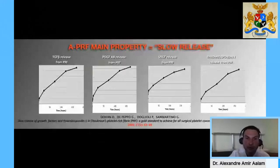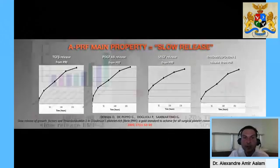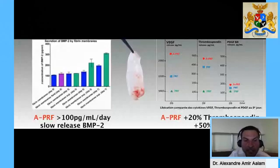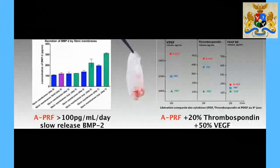So again, I'm not going to go into the detail of the studies that we've done from 2009 and our group of study with Dr. Choukroun, but we can see that the different groups of growth factors have a release of between 0 to 2 weeks in a controlled manner. But again, the A-PRF Plus has a 100 picogram per day release of BMP2 that happens into the site, that is very, very interesting in the nature of true regeneration and true attachment that we're aiming to get around the roots.